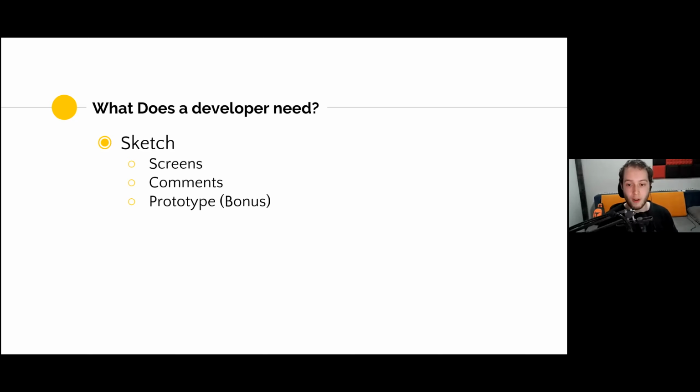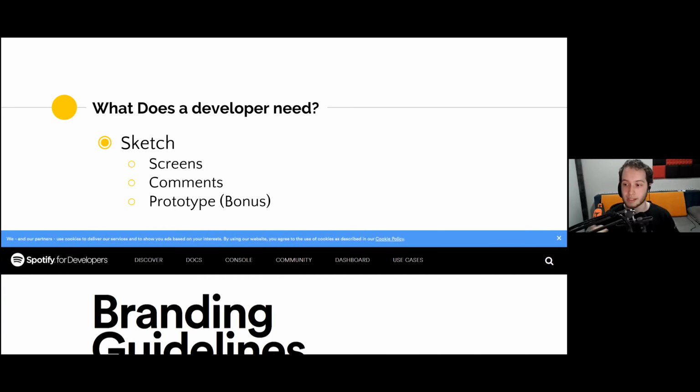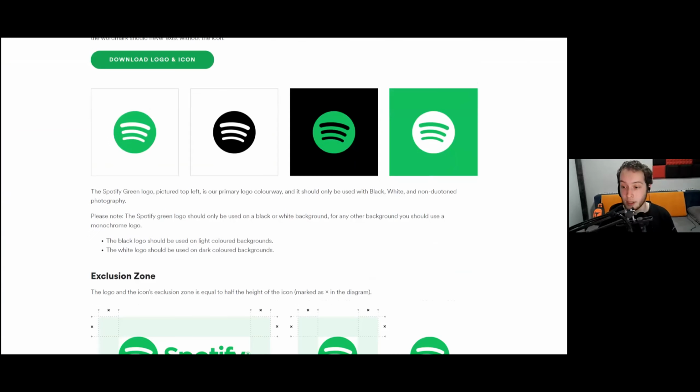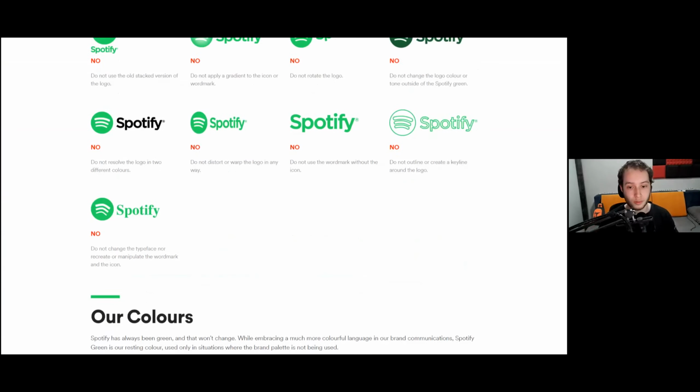Usually, brands develop a design system or blueprint, which is a comprehensive document that specifies the rules on how to design for that brand. A notable example for that is Spotify, as well as NASA. Now, they built this site showing how to properly use their logo.